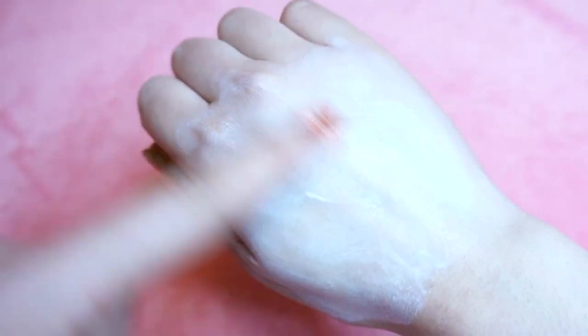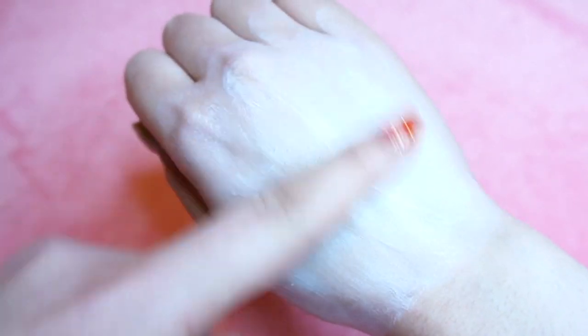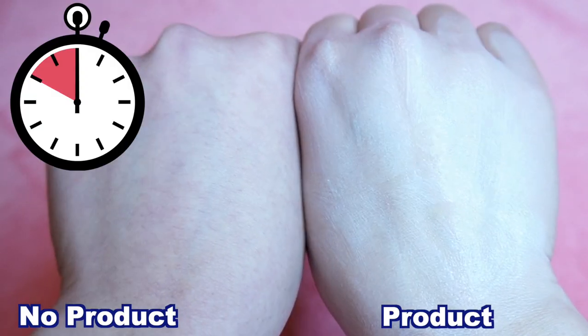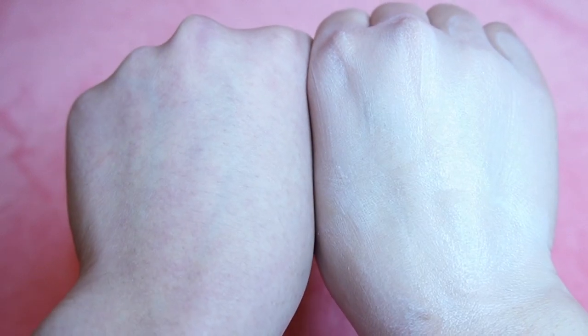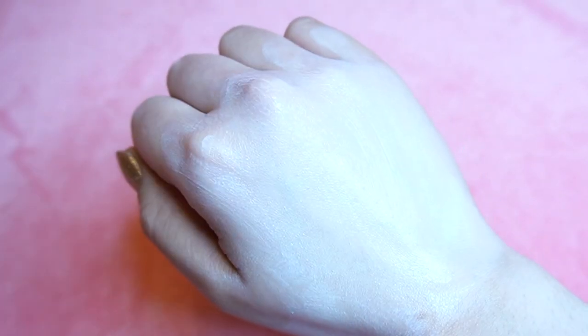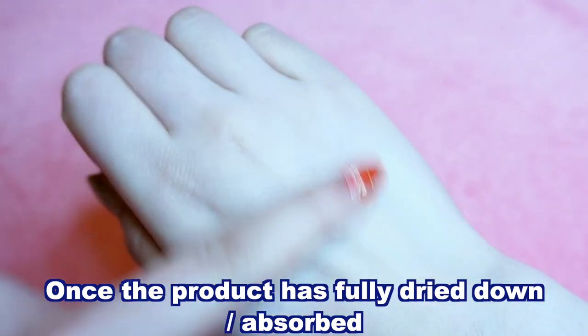Because this is an inorganic SPF, it takes time for the white to disappear, so I just have to keep rubbing. This is as soon as I've stopped rubbing in the product. It still needs to absorb and settle, but obviously you can see that there is a white effect on the hand, but at least it's not sticky. After leaving the product to dry fully on my hand, you can see that the whiteness has basically disappeared.